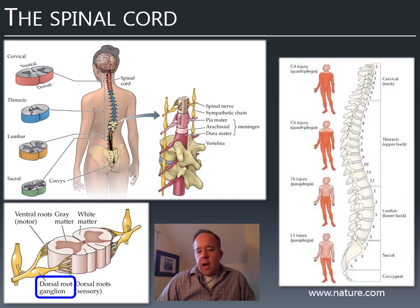And over here, this is a diagram that's not from your book. But the reason all this is important is that it's going to tell us, for example, if an injury occurs, we can figure out where the injury is based on the sensory and motor information that's still intact. So as I mentioned, a traumatic injury to the spine can damage the spinal cord.